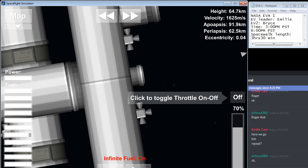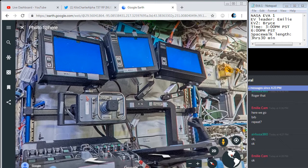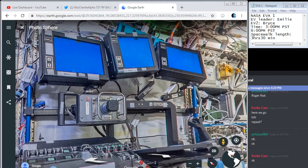Just don't do that quite yet, Bryce. I'll give you confirmation to do it first. We have to make sure Casey gets it over into place. Yeah, it's kind of tricky. Nice and slow. Almost there. I think you guys should be able to see it. I'm still moving it slowly because I don't want to accidentally hit anything.